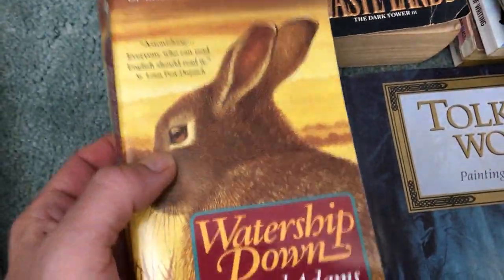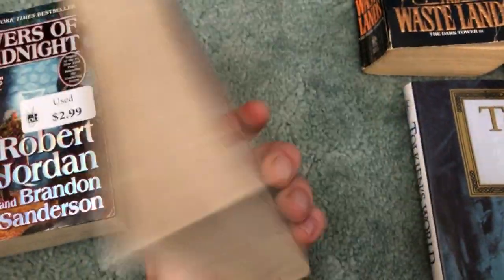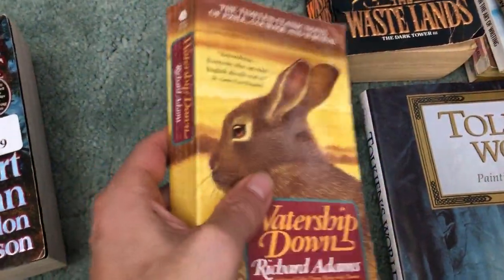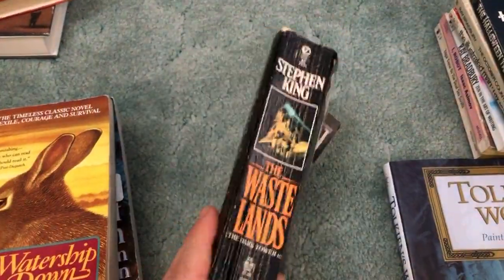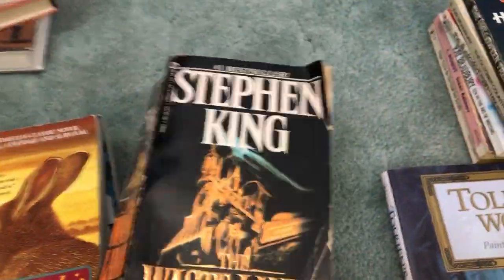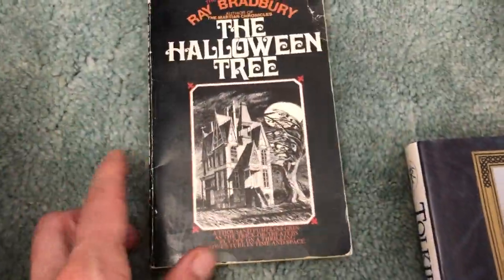This is my favorite book of all time. I always pick this up when I see this. But I actually found this outside, so it was only $1. And same with this one. This is the third book in the Dark Tower series. An older copy of it. Not in great condition, so they wouldn't sell this inside, obviously. So only $1. Somebody would have picked it up if I hadn't, most likely.